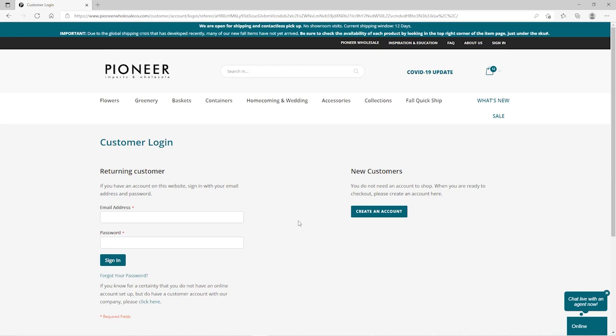Now you're ready to check out. If you've ordered previously on our website, fill in the email address and password associated with your account. If you've forgotten your password, click Forgot Your Password. If you've never ordered with Pioneer, you'll need to create an account. You'll be asked for additional information that'll help us get you started as a Pioneer customer.